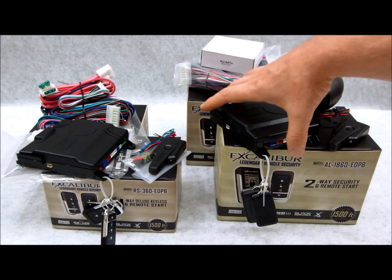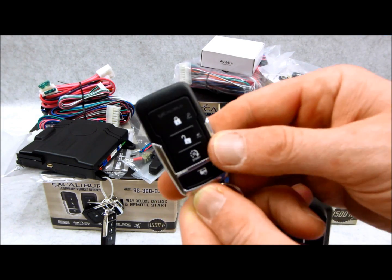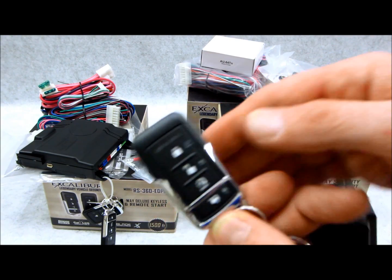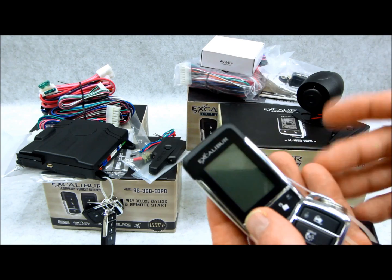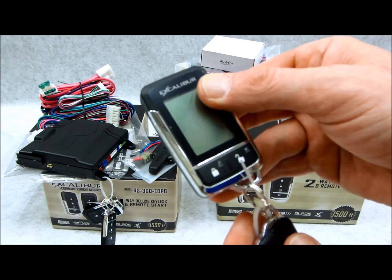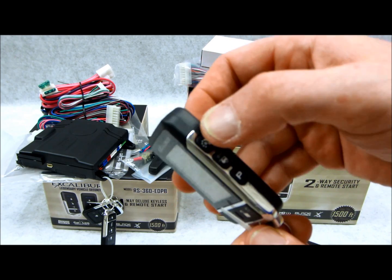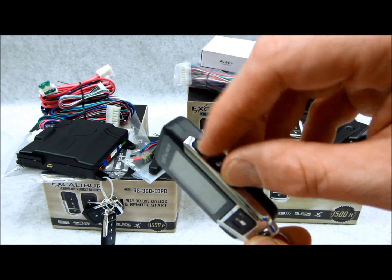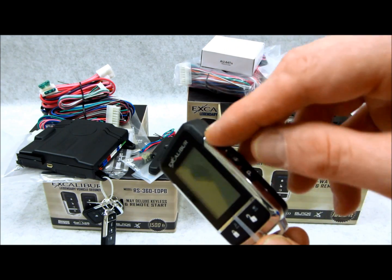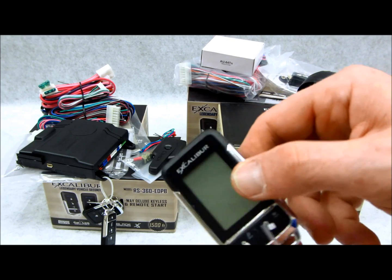So before I shut down this review, let me just show you really quick what you can expect from the remote controls. This one here is called a companion remote. All 2-way systems do not come with 2 of these. I know a lot of people think that you buy a 2-way alarm, you get 2 2-way remote controls. You know what? You're not. This here is your side buttons. You have your remote start, trunk release, program button, and you can make combinations in different sequences to create channels 2, 3, 4, and 5 independently, however you want to do it.